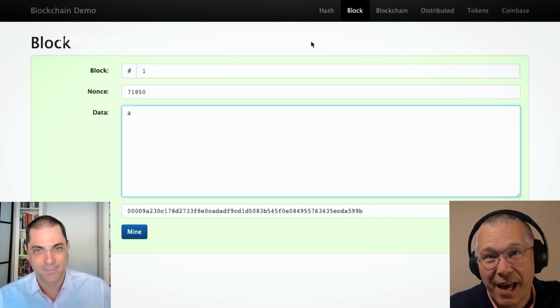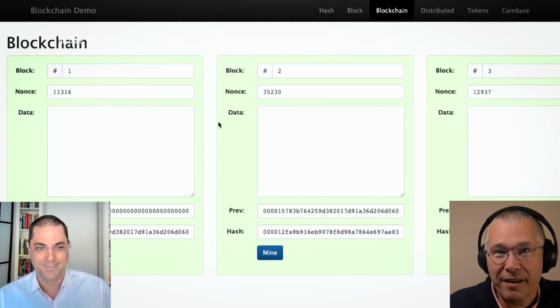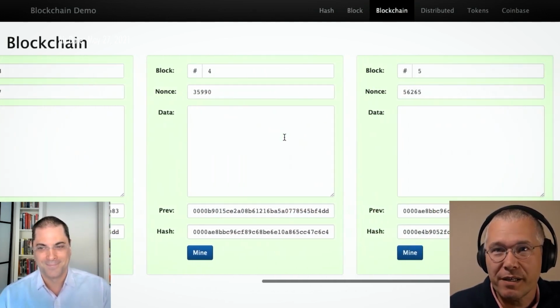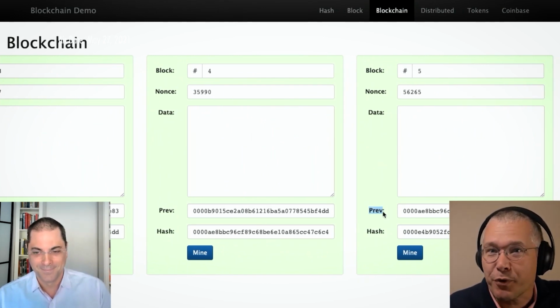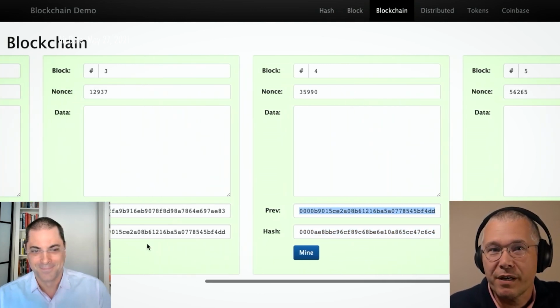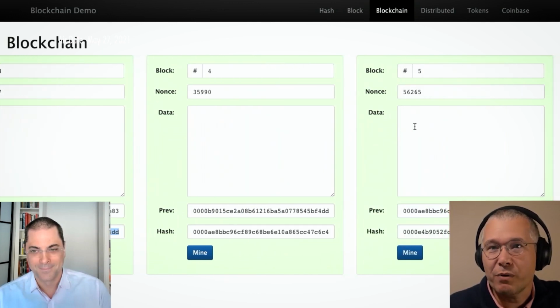Yeah, so this is how you chain blocks together. I'm just going to make a chain of, in this case here, 5 blocks. These look just like what we were looking at before. But interestingly, I've added this previous. What is previous? Well, that number is the previous block's hash. And this previous is this block's hash, right? So everything else is exactly the same.